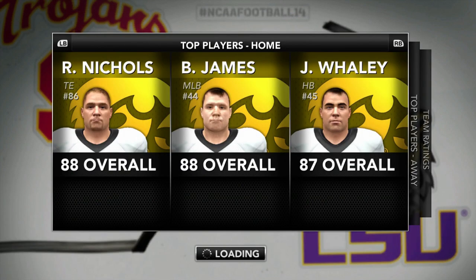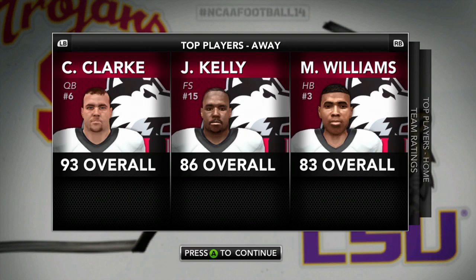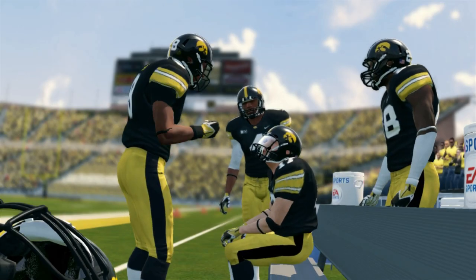Here is our top players going into this game, and here's their top players. As you see, they have a 93 overall quarterback and an 83 overall running back, which a 93 overall quarterback is pretty flipping good.